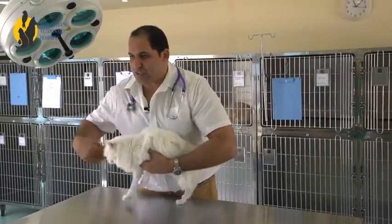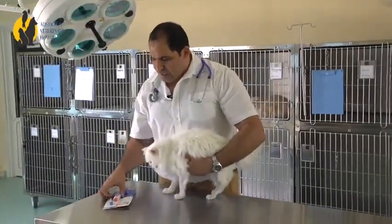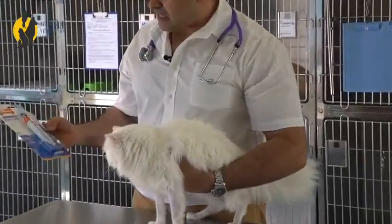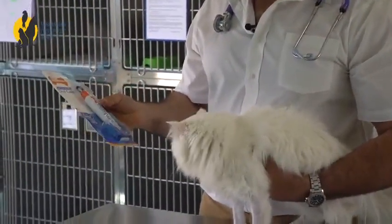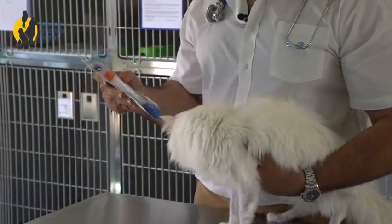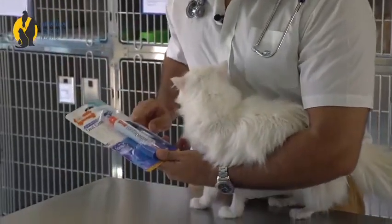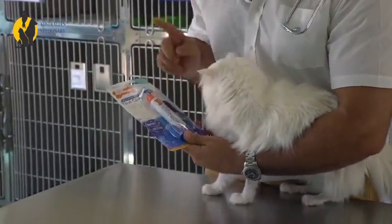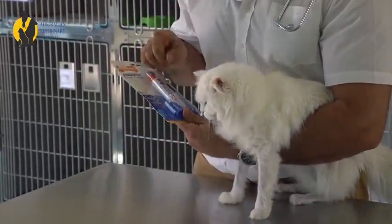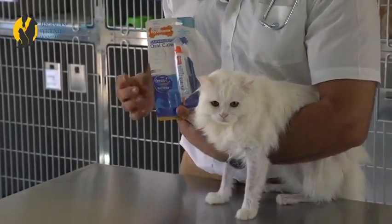Now, if you don't mind, yes, thank you very much. All right, so this is the typical kit that we get for the cleaning of the teeth. This is a toothbrush, as we can see here. And we have a toothpaste, and there is a finger brush that we can put on our fingers.